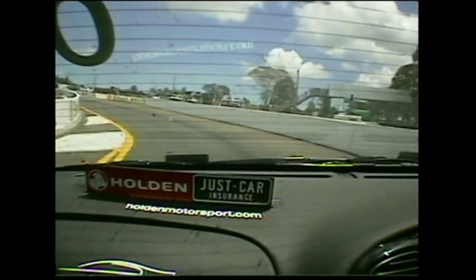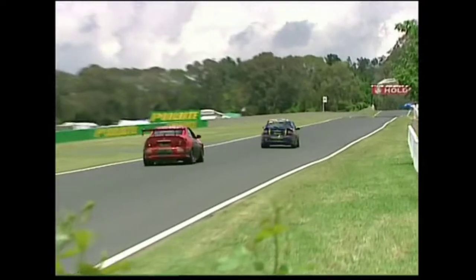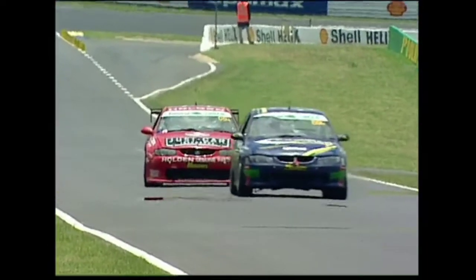Well, big moment for Peter Brock. Will this year be number 10 for him? The Monaro debuted here back in 1968 in 327 cubic inch form. It again did so well in 1969 when Brock debuted here. And 1984, another Holden 1-2. In fact, a dealer team 1-2 for Peter Brock.